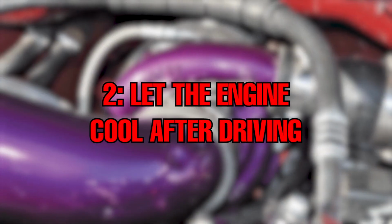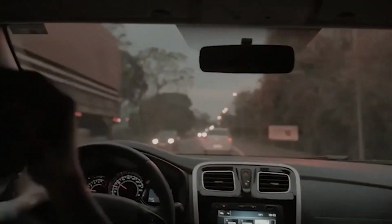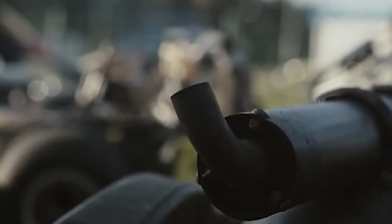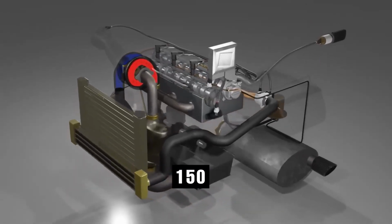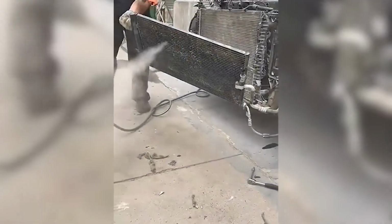Chapter 2. Let the engine cool after driving. Let's begin with the first big mistake people make very frequently. They turn off the engine right after driving. Mechanics won't always say this, but it's a silent turbo killer. Here's why it matters. Turbochargers get incredibly hot, sometimes reaching over 150 degrees Celsius after a long or aggressive drive, especially in vehicles without an intercooler.